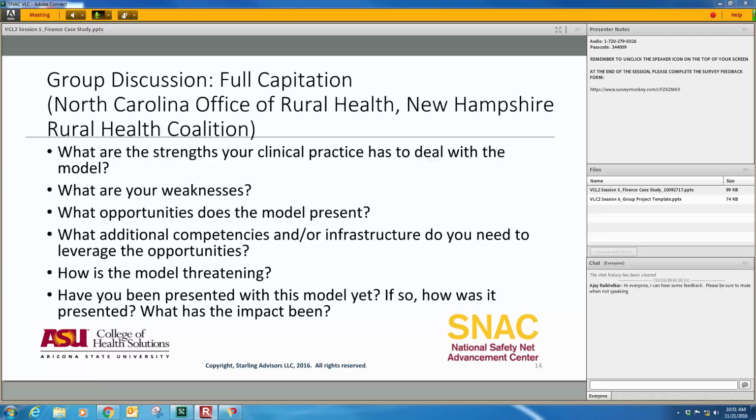How is the model threatening? So if the attributed patient population is more unwell or sick than anticipated, the potential for not meeting the capitated rate would be very, very high. Sites that we work with don't have a lot of experience negotiating payer contracts. Again, they don't have in-house legal counsel, anything like that. So they would need something like that to help them with any unforeseen challenges or issues.